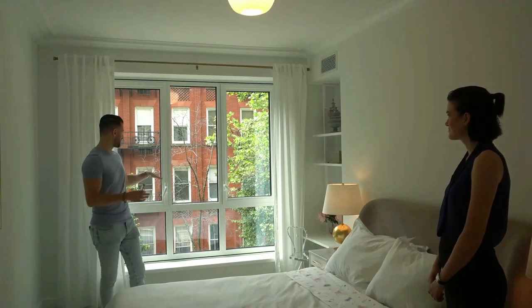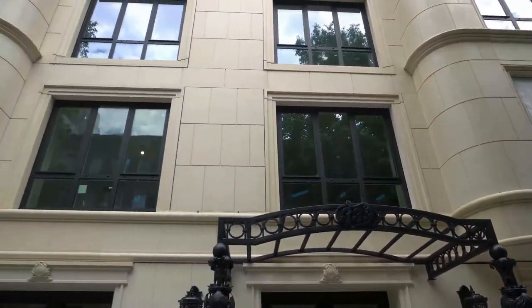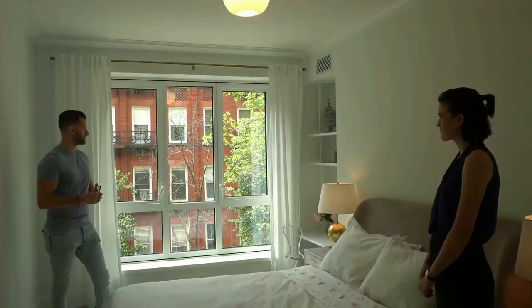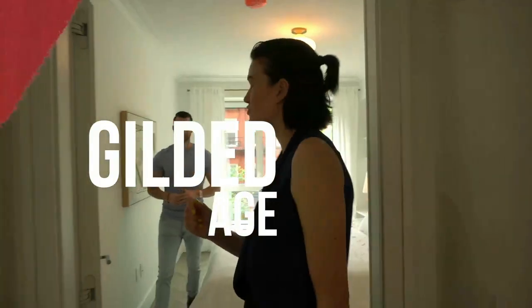I can't tell you how many times, we'll probably see it even today, from across the street, people will just kind of look up and admire this building, not necessarily because they're interested in purchasing, and some of them are, but also just because it fits properly. And people are very excited about having this piece of architecture in the community. Yeah, absolutely. I love it. It's very Gilded Age from the front.